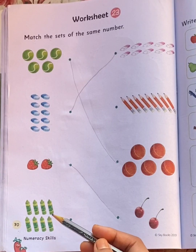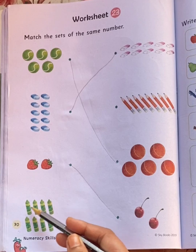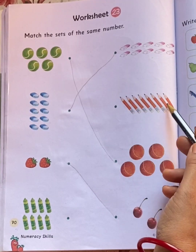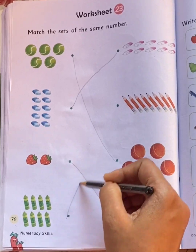In the last picture we can see 1, 2, 3, 4, 5, 6, 7, 8. 8 crayons. And here we can see 1, 2, 3, 4, 5, 6, 7, 8. 8 pencils. 8, 8, same number. So draw a line.